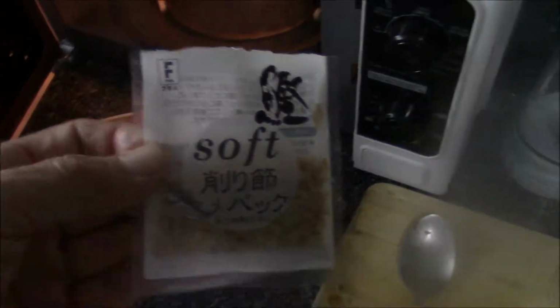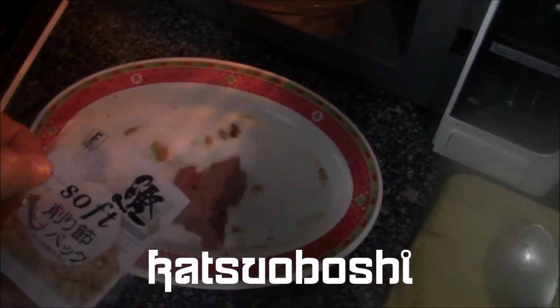And really quickly, to totally spoil the cat, I get some of these Japanese katsuoboshi dry fish flakes, and I just sprinkle a couple on top there, and that gets his appetite going. And he's ready for it, isn't he? Come on. Okay, we're gonna put it in the customary place. You're going to tuck into it, aren't you?